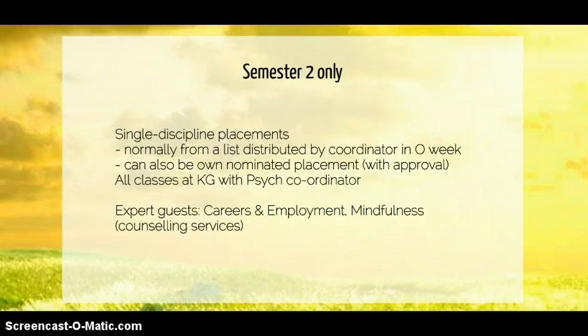All of these classes are at Kelvin Grove with me running the classes generally, unless something terrible happens to me. And we have some expert guests come in. They're from Careers and Employment, and we also have counselling services come in and do a mindfulness session with us. These sessions can be at different times in the timetable. We try and manage overlap with other core classes as much as we can, but all we can do is try and minimise clashes with third year core classes. So there may be clashes in timetables that we have to work around from time to time, and sometimes I offer online classes as well for this group.